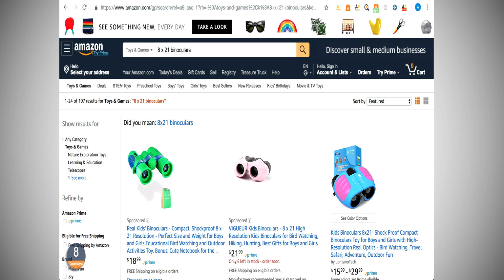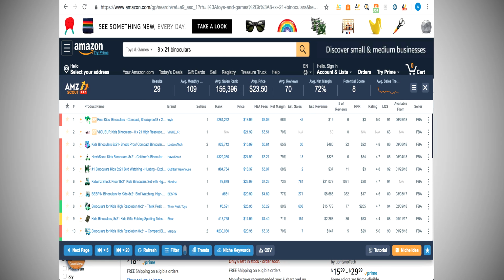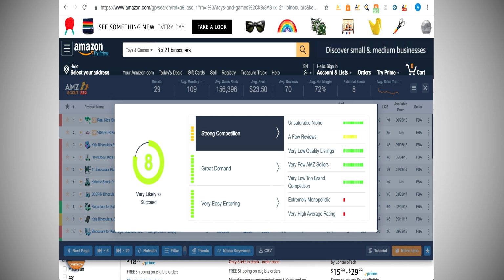Next up, Binoculars. 8x21 binoculars to be exact. 343 sales a month for $21.37 a piece, 156 reviews, and a 72% margin. It might be time to dive into this as a seller. To find out more indicators if this product is right for you, click on the potential score and see where the challenges might lie when entering this niche.